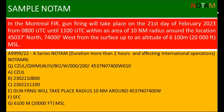Item Q. The first field is the Flight Information Region, Montreal. The second field is the NOTAM code, which starts with Q; subject, gun firing, code WM; condition, will take place, code LW. The third field indicates that this is significant for IFR and VFR traffic. The fourth field is purpose, BO, indicating inclusion in the pre-flight information bulletin and operationally significant for instrument flight rules flights. The fifth field is scope, navigation warning, so the code letter is W.